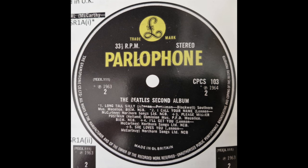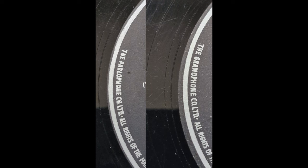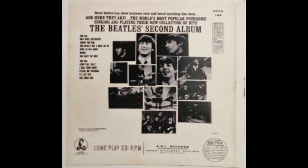And like Something New, there are also 3 variations of The Beatles' Second Album export pressing. The first versions had Parlophone on the rim text, while later versions switched to Gramophone on the rim text. The Sold in UK misprint also appears on some copies, making it an extremely rare and valuable collector's item. This album collected tracks that were either singles or unreleased in the UK at that point.